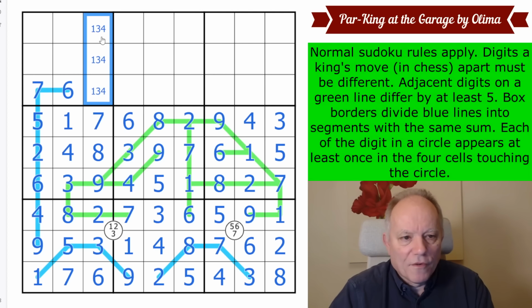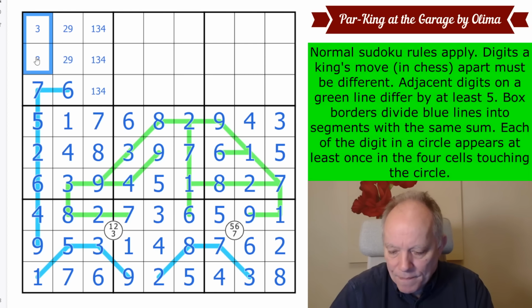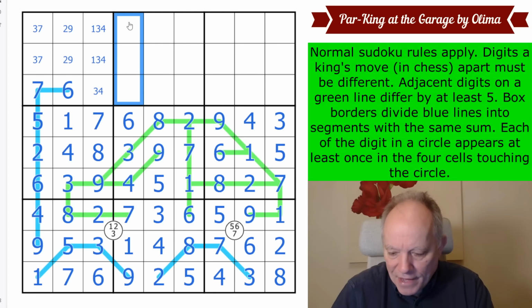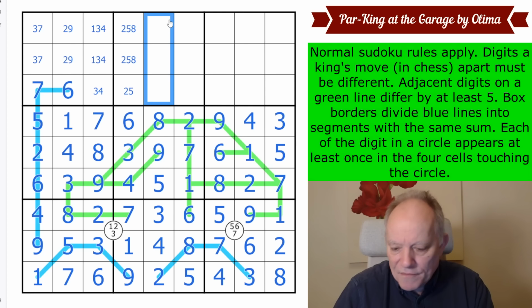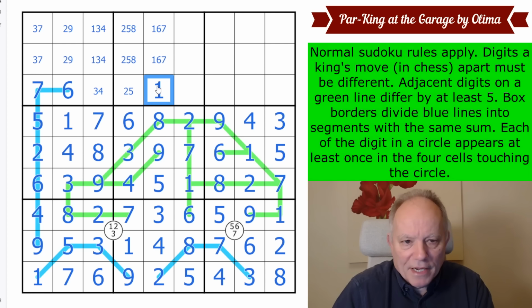That's a 1, 3, 4 triple. This is a 2, 9 pair. That's a 3, 8 pair. That can't be 1. This is 2, 5, 8, but we've got an 8 looking at that cell. This is 1, 6, 7. Aha, we have a 7, 6, both looking at that.